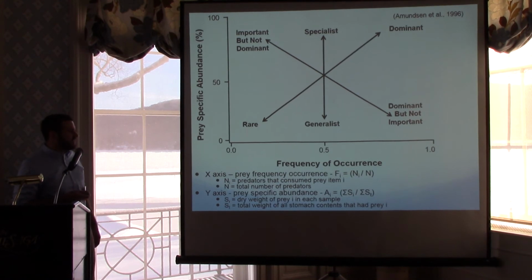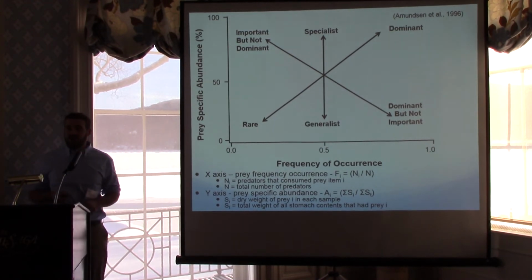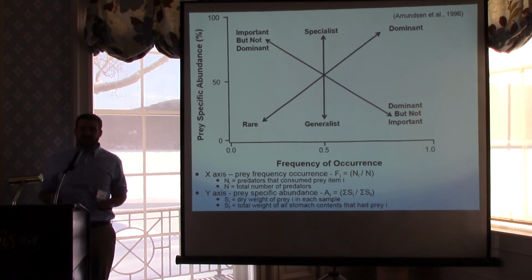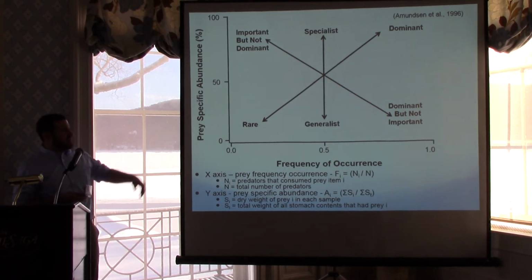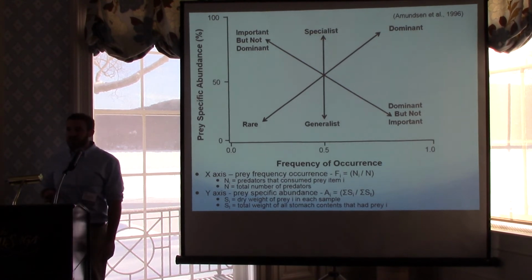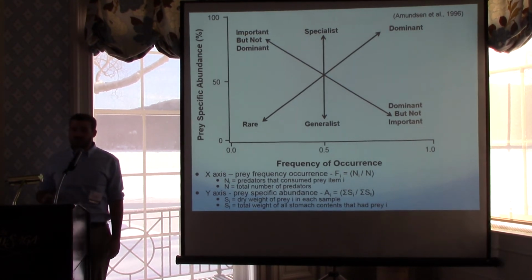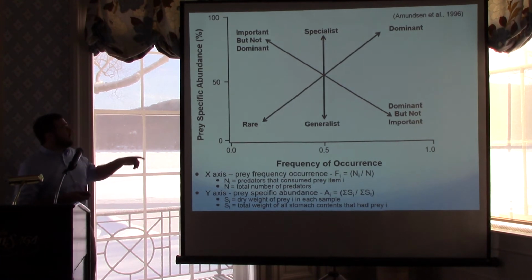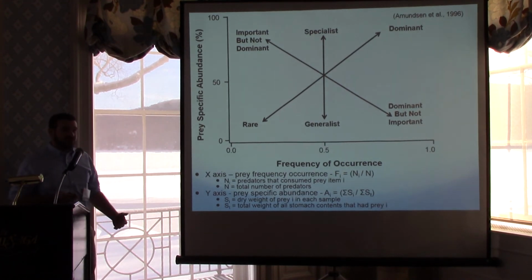The way it works is you have frequency of occurrence on your x-axis and prey-specific abundance on your y-axis. If, say, all your gobies in your sample are eating chironomids, but chironomids don't make up that much of any one diet, then it's going to fall out in the dominant but not important lower right-hand corner. But if you have a goby that consumed one very large item, like a fish, but no other gobies consumed an item like that, it would come out as important, but it's not actually a dominant thing that they're feeding on. So we're going to use this going forward.